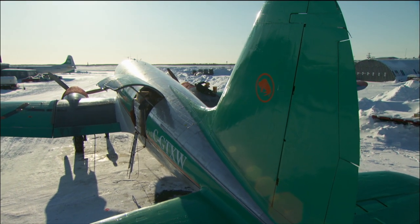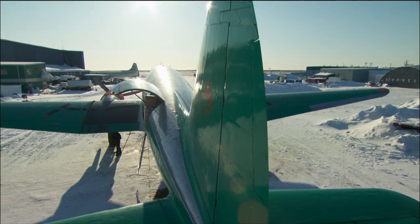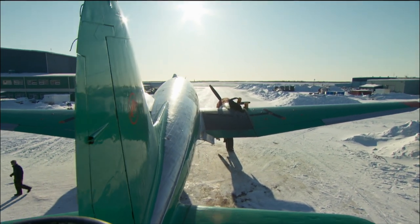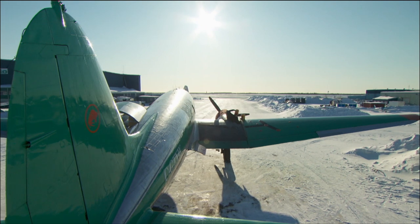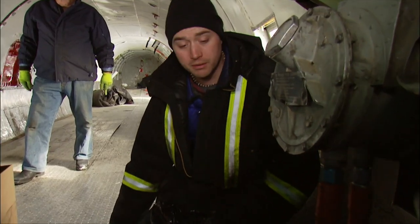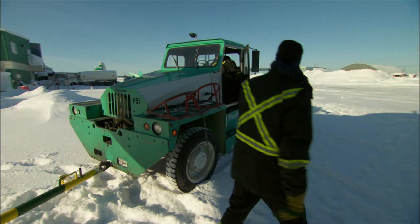The C-46 has a maximum hauling capacity of 14,000 pounds. To complete the job, it will have to make more than 40 trips between Geraldton, Ontario, and the mining camp with the ice landing strip. If we had a bit longer time frame, we could do it, but the time's running short, so we might be sending another plane. We have an airport that's disappearing by the day. Every day we don't fly, it's getting worse.